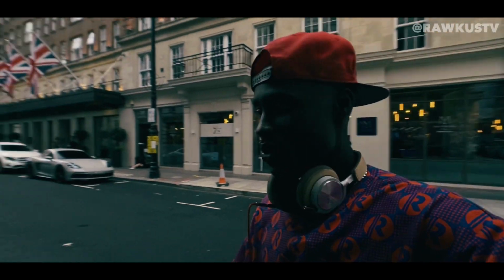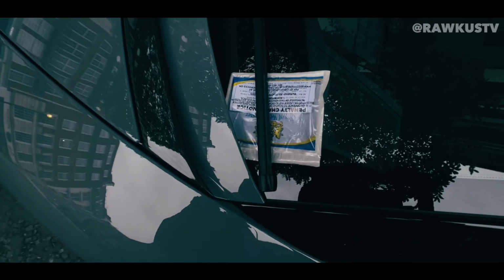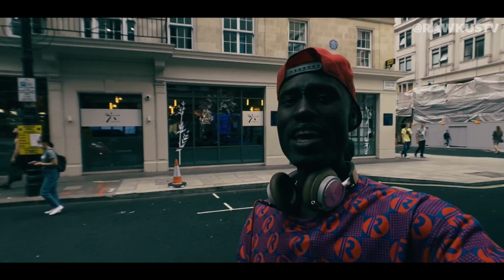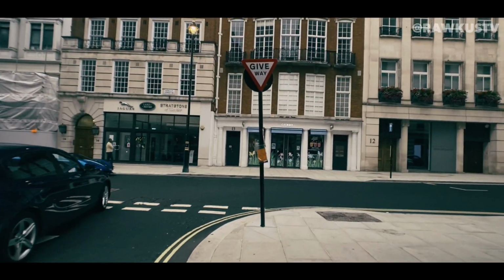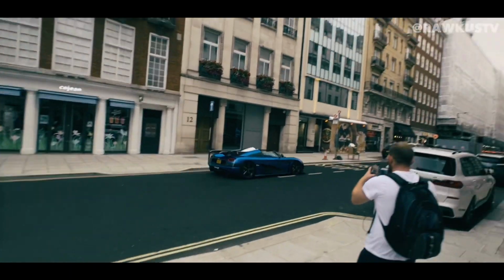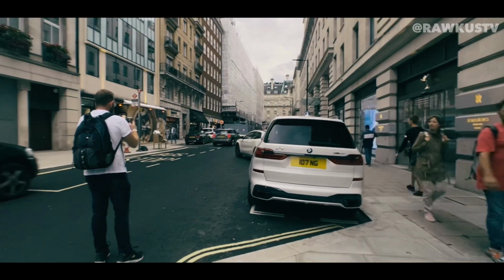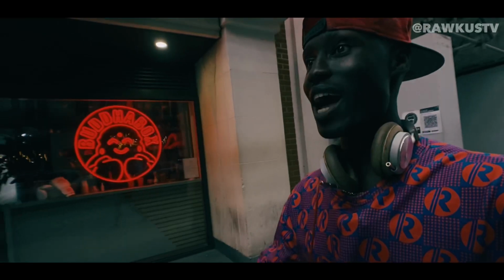Unfortunately, this guy, he's got a ticket as well, but I don't think he's gonna worry too much about the ticket, though, the parking ticket. Welcome to London, man. The city of excess. Stuff you don't see every day. Yeah, I've been here like a few minutes.